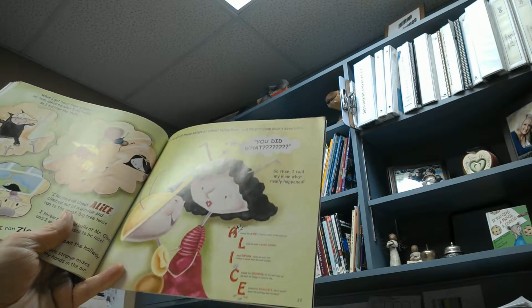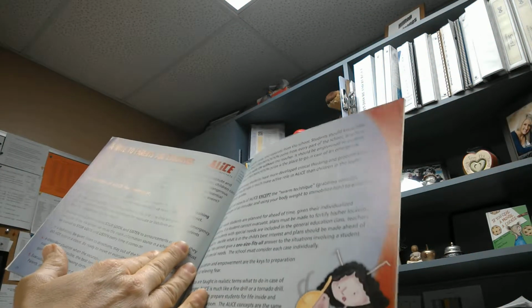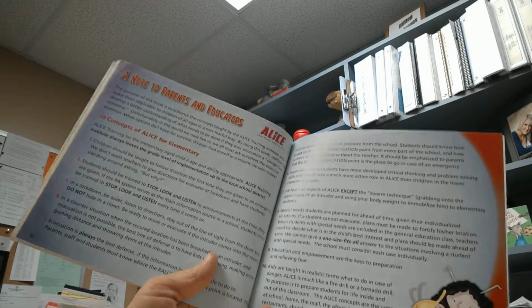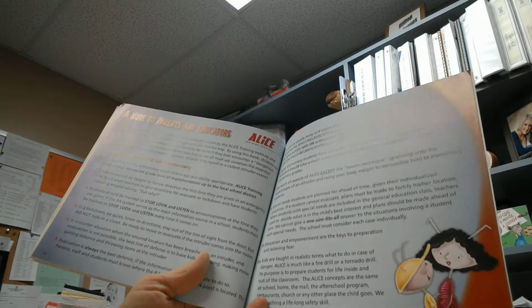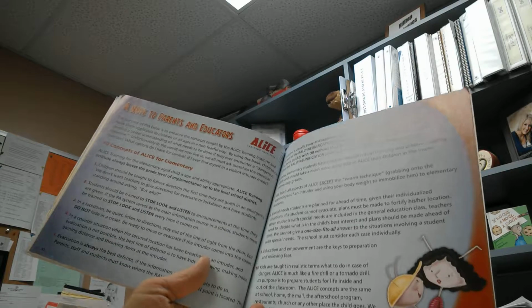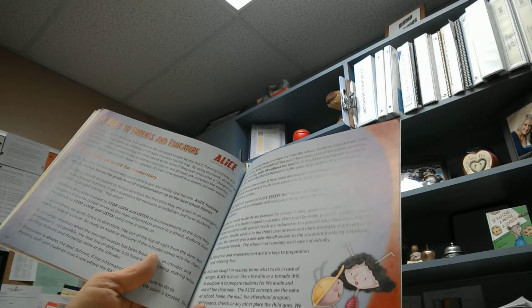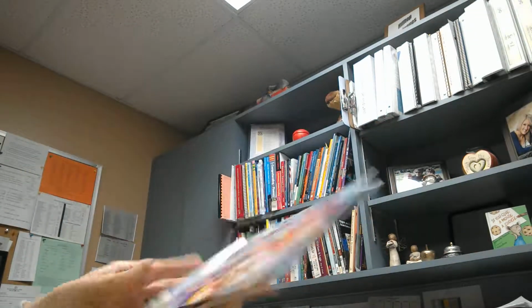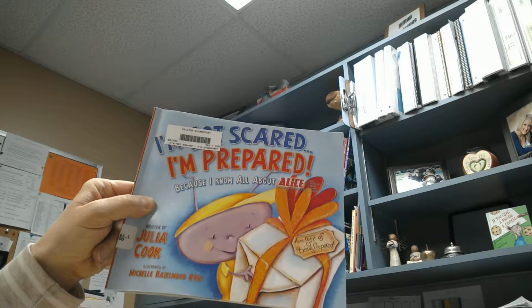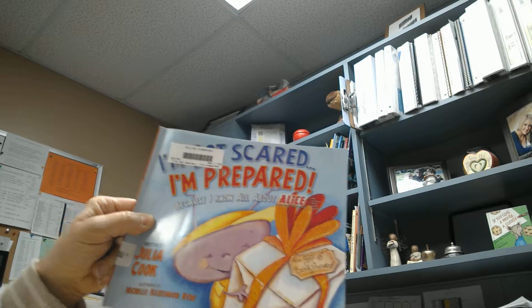And here's all the Alice items repeated. And your school library has a copy of this book, and if you check it out to take home, there is a note in the back for parents and teachers to give you a little bit more information about exactly what Alice is. And that was, I'm not scared, I'm prepared, because I know all about Alice.